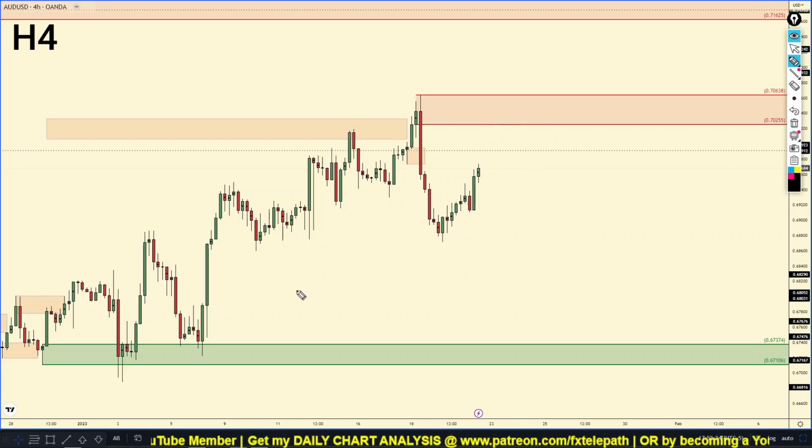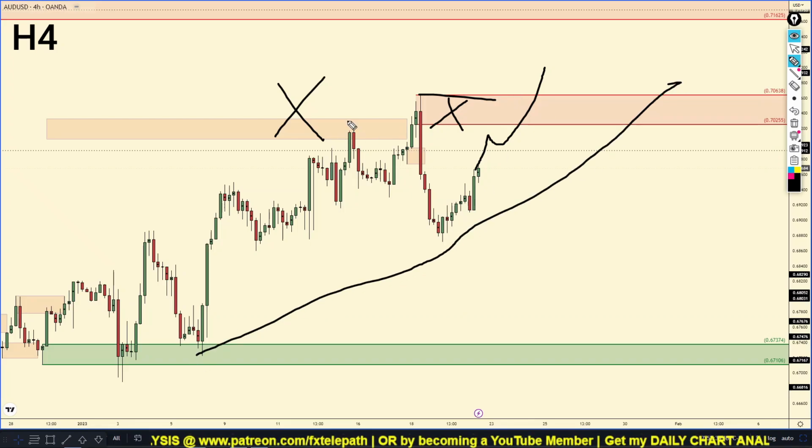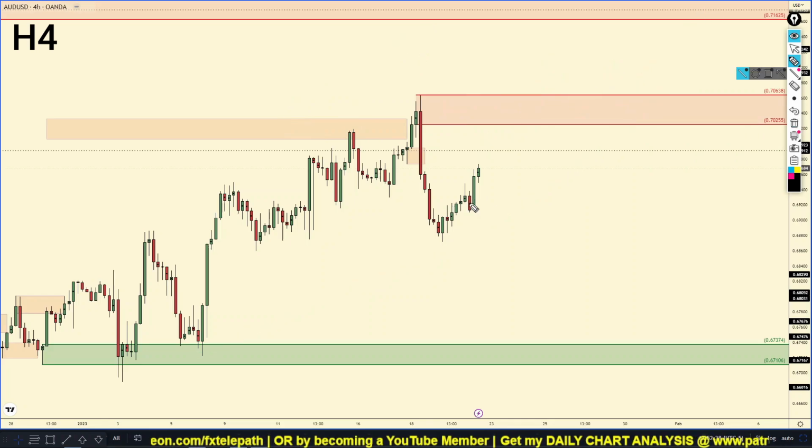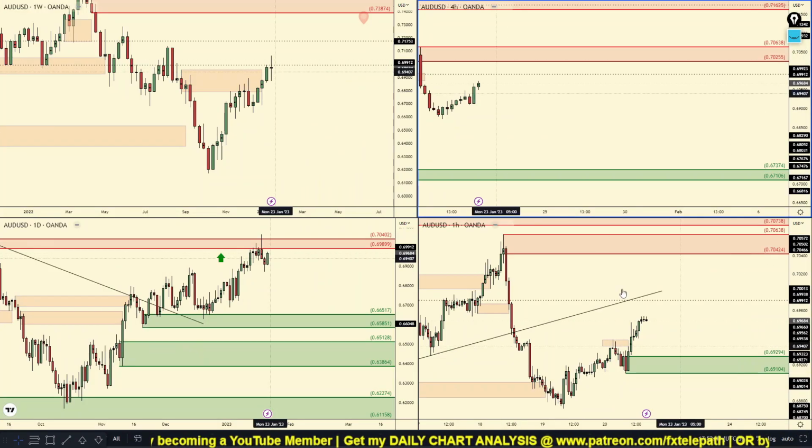But in my opinion, since we have a daily uptrend, we just broke the weekly supply, it's looking pretty strong. So I would just be waiting for this supply and this high to be removed, which would then give us the ability to draw the 4-hour uptrend again. At that point, looking for longs is more conservative because, like I said, we don't want to just be guessing that this supply is going to break. We want to see evidence of that taking place first.